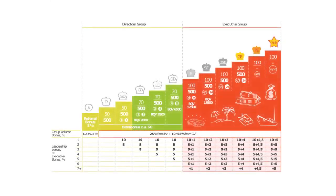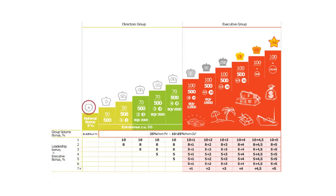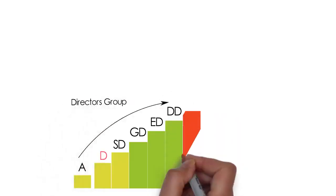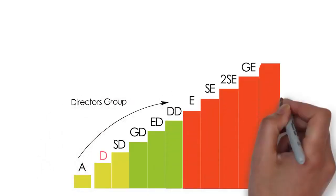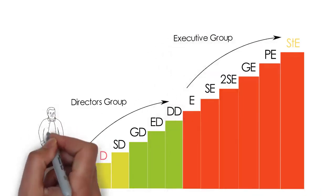Let's start. The compensation plan is depicted in the form of a table in two parts. In the table, we can see 12 ranks, one introductory, assistant, and 11 main ones from director to star executive. The first part of the compensation plan is the director group. It describes the requirements to achieve the ranks from director to executive. The second part is the executive group. It speaks to the requirements for the ranks executive to star executive.